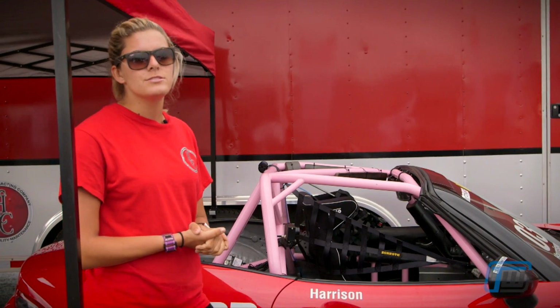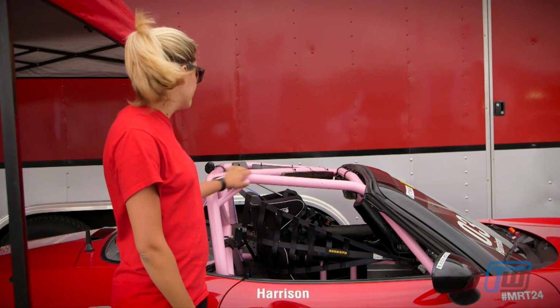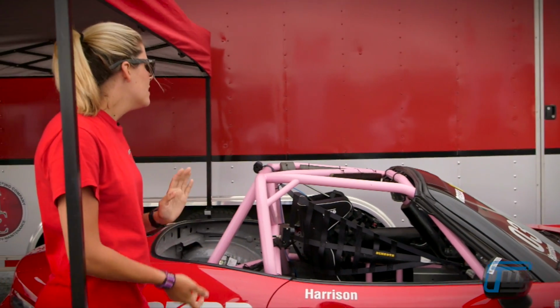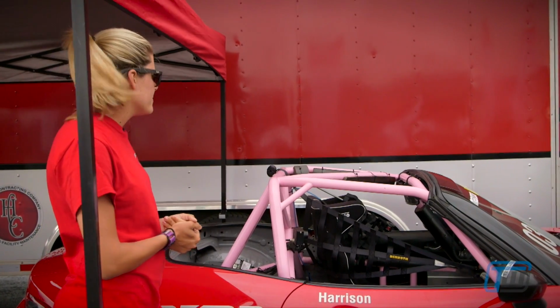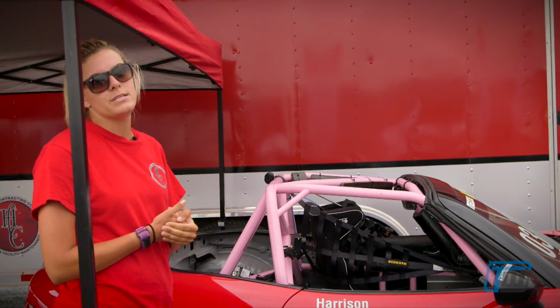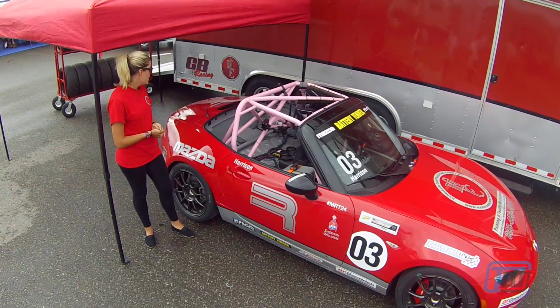Now weight-wise, on taking the top off, we still have to make our weight, so it works out pretty well. We add a little bit of padding to it where the driver would sit, and we replaced the driver's seat with one of our racing seats that is FIA approved. So we change that up a little bit.